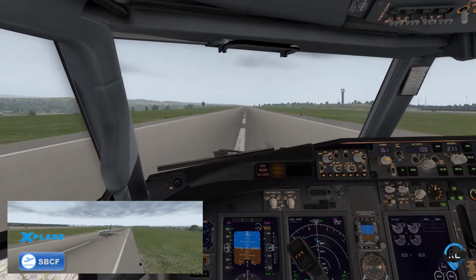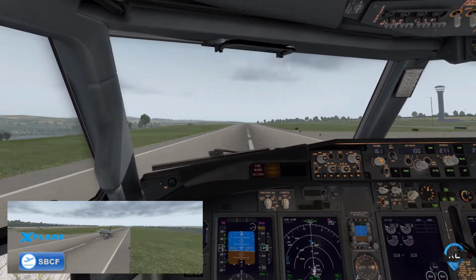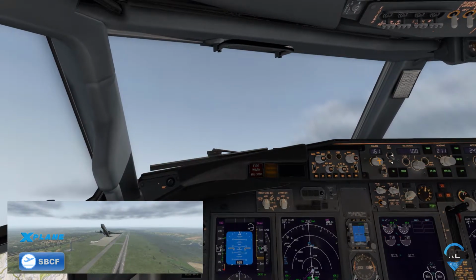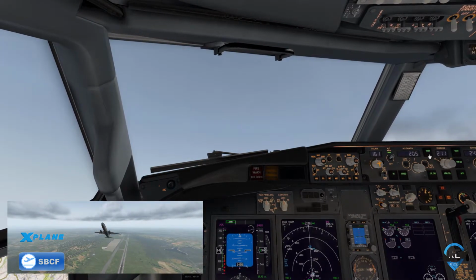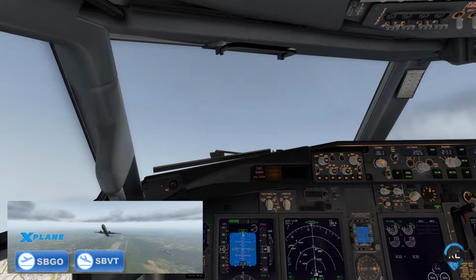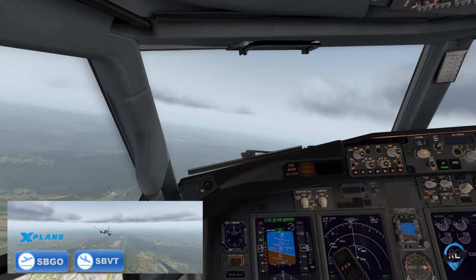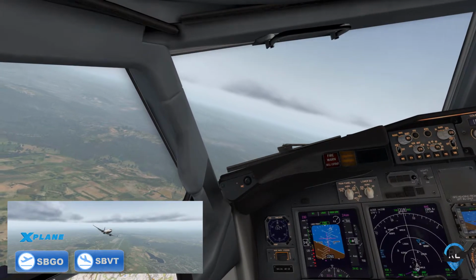V1, rotate. Approach, A13 is with you, leveling 11,000. Maintain 8,000, turn right heading 120, descend 8,000, right turn 120, intercept 27 right, level out, Southwest 14, good day.